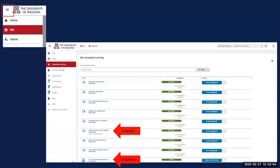Back in Edge Learning, learners can view their completion record by selecting the 3-lined hamburger menu in the upper left-hand corner, selecting Me, and then selecting Completed Learning. This will show compliance trainings as well as any LinkedIn Learning courses completed.